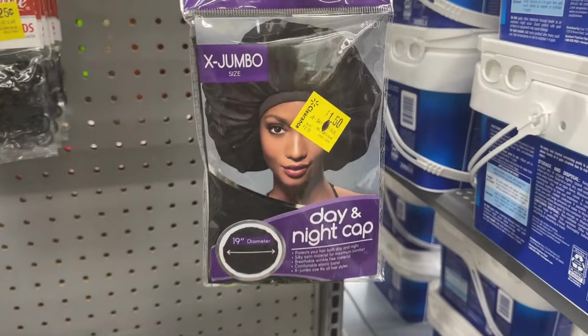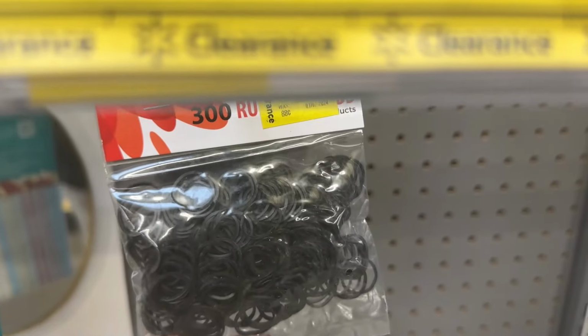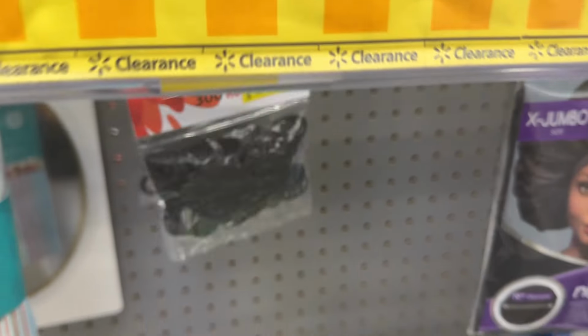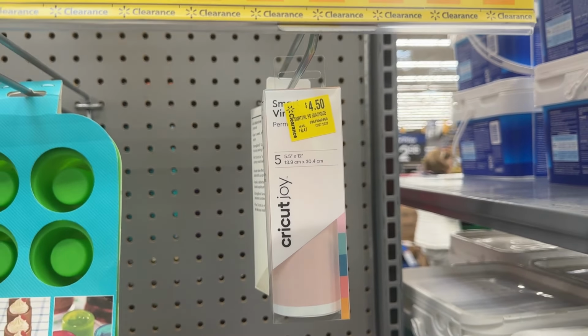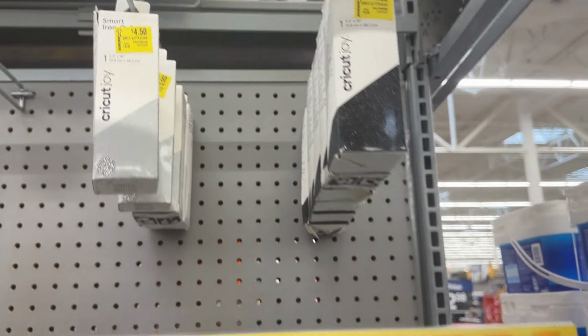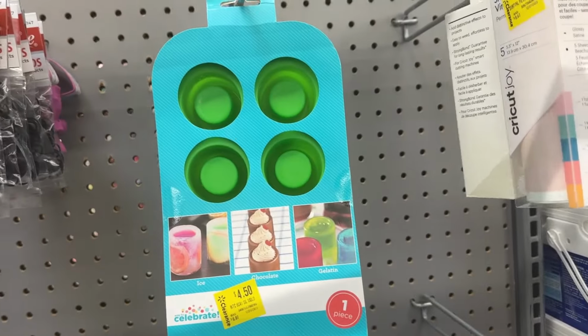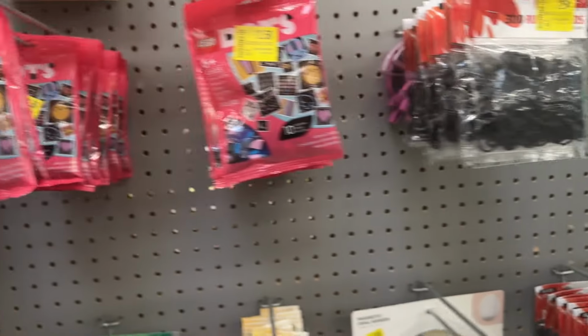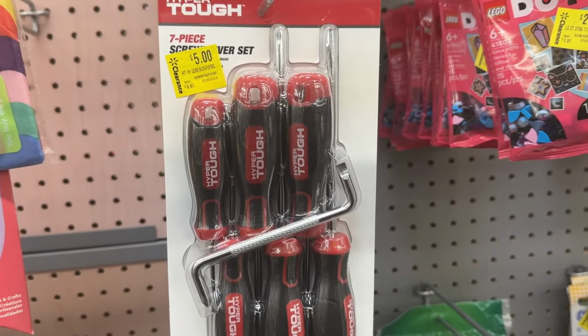All right, so over here we have this day and night cap that is for $1.50. And then we have some rubber bands that are for just 25 cents. So that is awesome. We have some Cricut Joy vinyl and iron-ons that are for $4.50 for these. Have this mold for $4.50. This Lego dots are for $2.50. Oh, and then we have this 7-piece screwdriver set for $5.